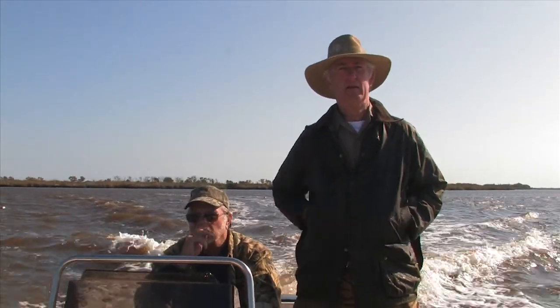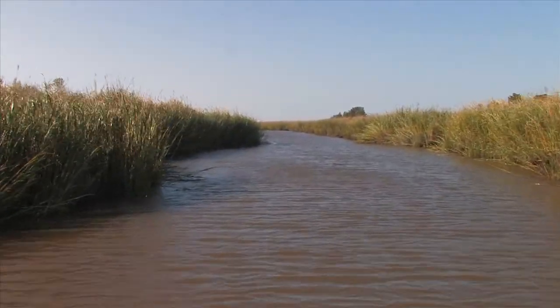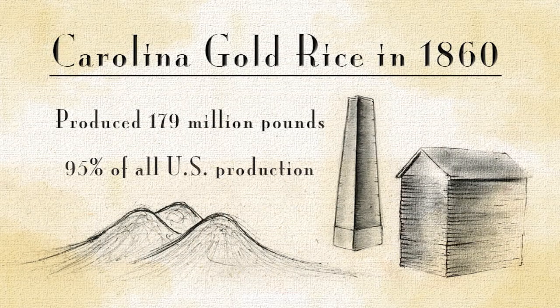Richard Porcher and Billy Judd are hunters. They're hunting down pre-Civil War history. Porcher, an author, and Judd, a mechanical artist, are researching for a book on the market preparation of Carolina rice. In 1860, South Carolina accounted for 95% of all rice production in the U.S.